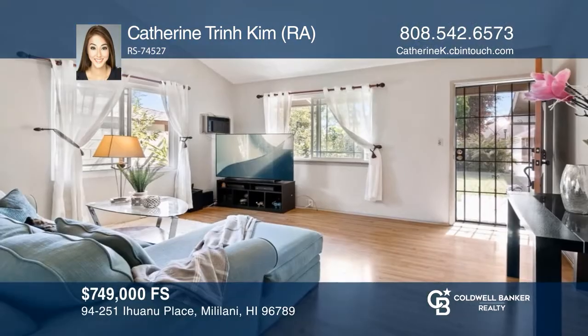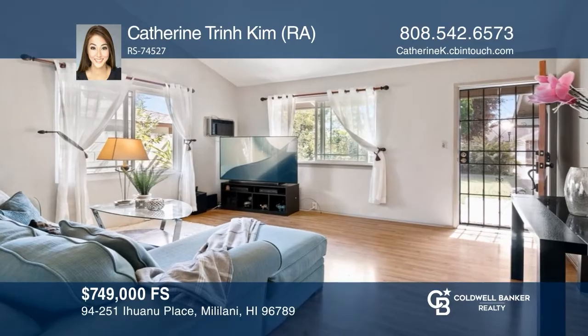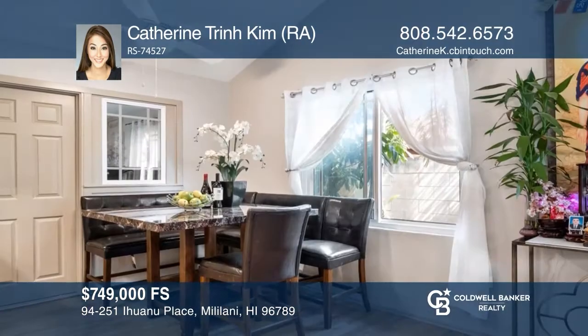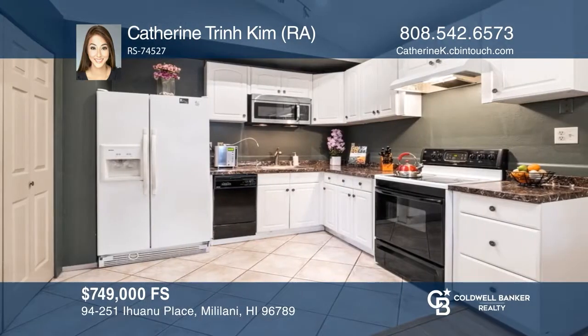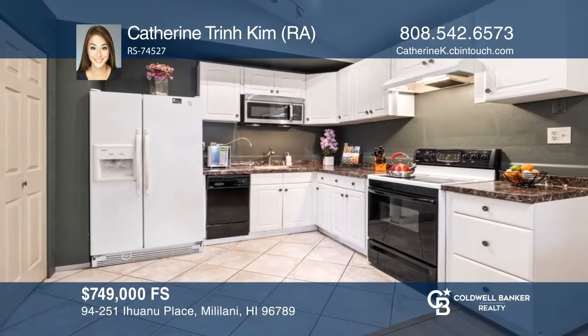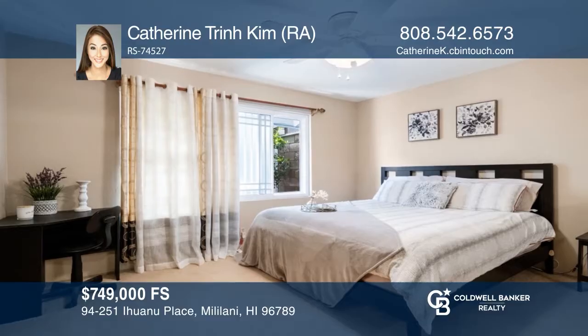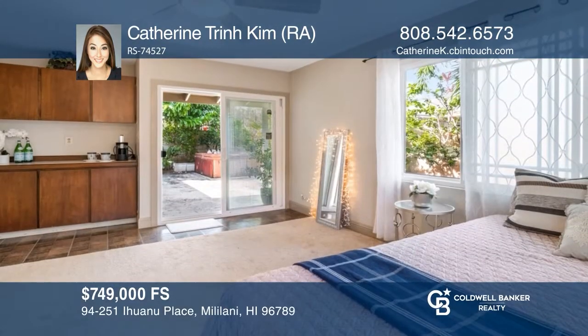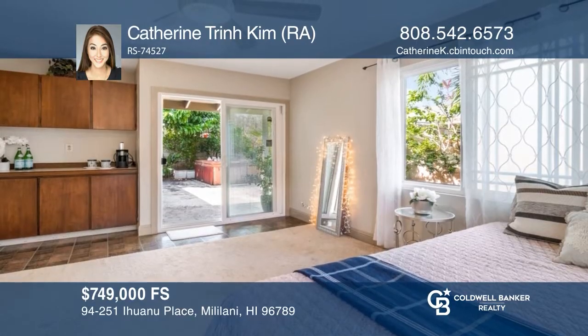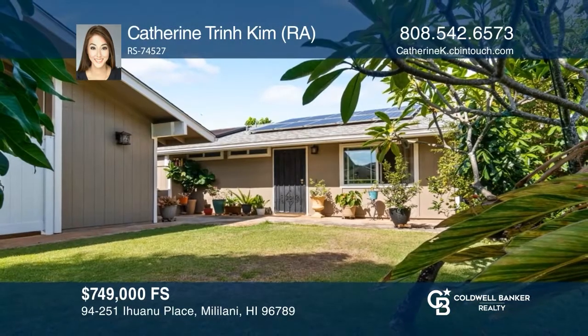This amazing home awaits you. It's beautifully landscaped and freshly painted with three bedrooms, two baths, a bonus room, and upgrades galore. The delightful backyard features a jacuzzi to enjoy at the end of your day, and a variety of lush tropical fruit trees with surrounding foxtail palms and beautiful fragrant flowers. Catherine Trin Kim has the keys to your new home. Call today.